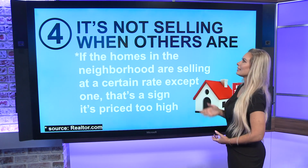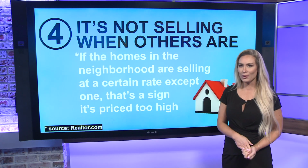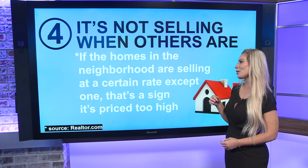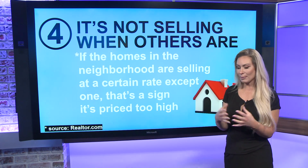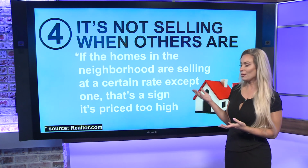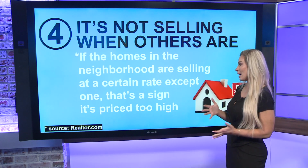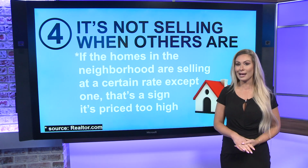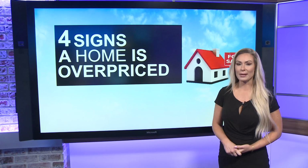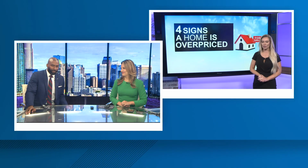The fourth sign is it's not selling when others in the same neighborhood are selling. So if the homes in the neighborhood are selling at a certain rate, say typically for that area they're selling in 30 days, this home should be selling around that same time. If they're not, that is a sign that home is priced too high. So those are four signs a home is overpriced. We just don't want you to pay more than you should.